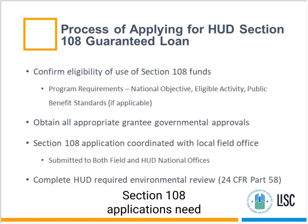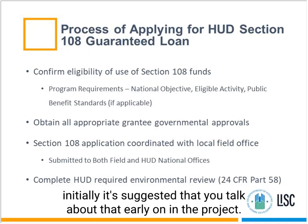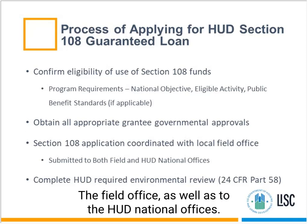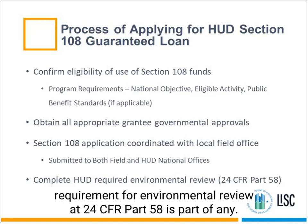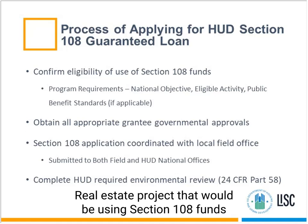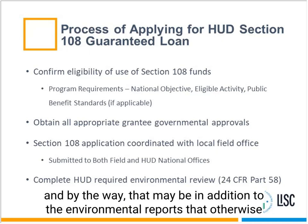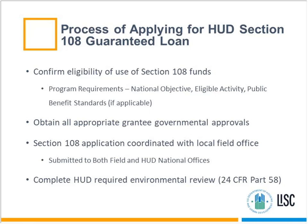Section 108 applications need to be coordinated with the local field office of HUD. Initially, it's suggested that you talk about that early on in the project. Ultimately, applications are submitted to both the field office as well as to the HUD national offices. In addition, the HUD mandated requirement for environmental review, 24 CFR Part 58, is part of any real estate project that would be using Section 108 funds. And by the way, that may be in addition to the environmental reports that otherwise are required by the first mortgage lender for the transaction.